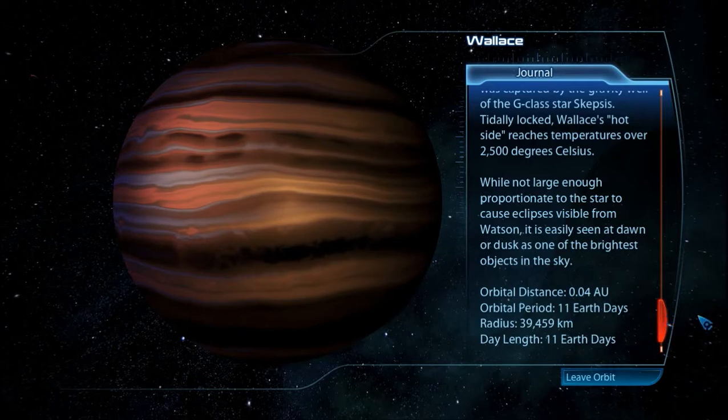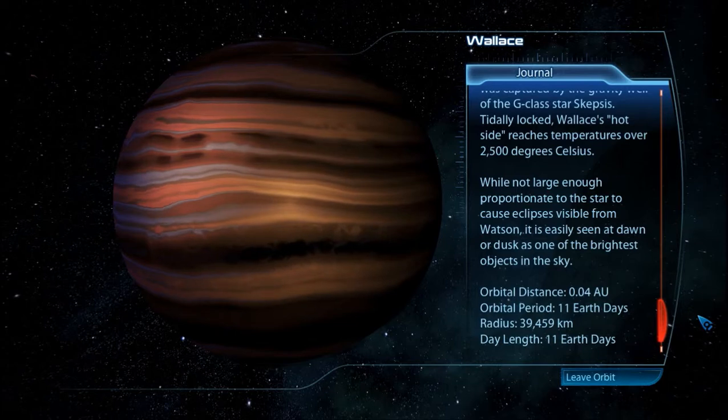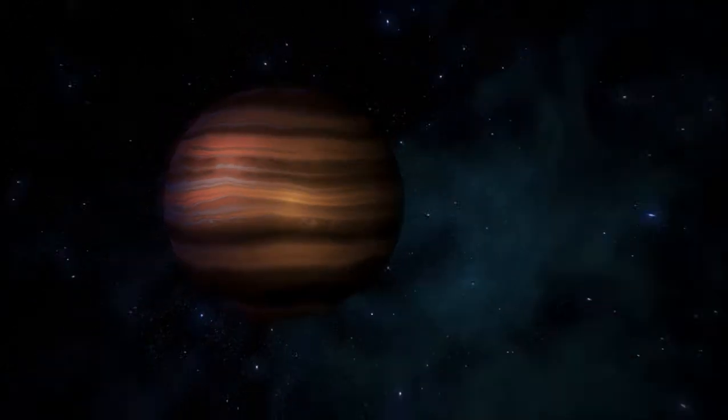Huh, neat. Orbital distance 0.04 AU. Yeah, that is really close. Orbital period 11 Earth days. Radius, that is also really short. Man, this thing is crazy. It's like zipping around really fast and really close. Radius 39,459 kilometers, and day length 11 Earth days.